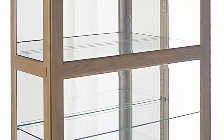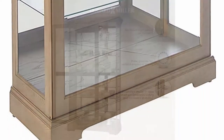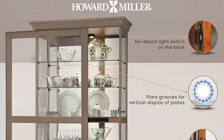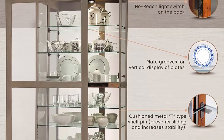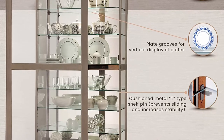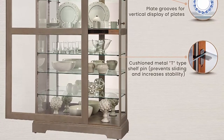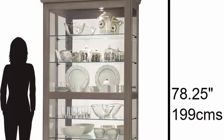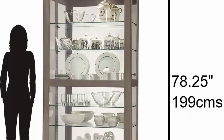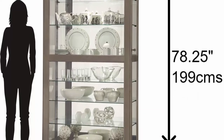Durable. Lock your shelves in place with padlock metal shelf clips to increase safety, while adjustable levelers provide stability on uneven and carpeted floors. The beveled glass, locking front door slides in both directions for easy access. Display. This cabinet features a glass mirrored back to enhance the view of your treasures. The interior design includes plate grooves for vertical plate display, 7 levels of display space with 6 glass shelves that have continuous holes to be self-adjusted.